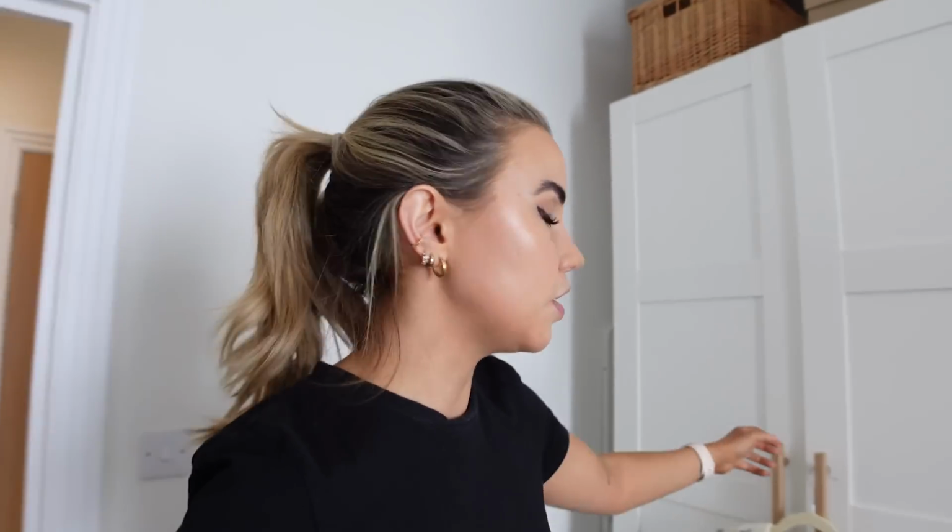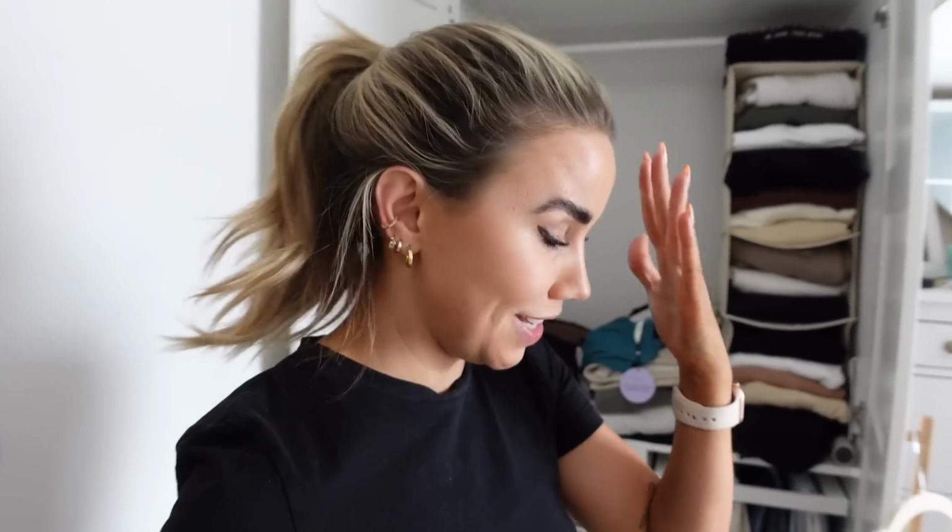So I'm going to start putting all of this in the cupboard because it makes sense to just get all of that out the middle of the room and then tackle the drawers. So we're going to go through this, sort this chaos out and fill it back up, and then it just feels never ending. Let's go.